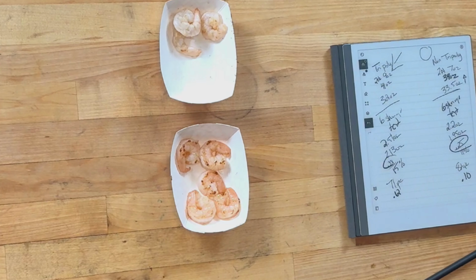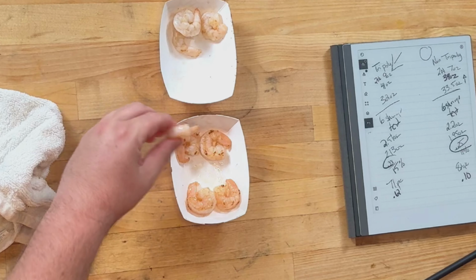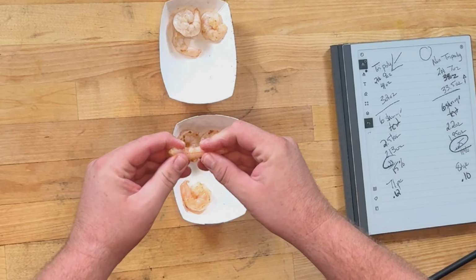So first taste on these, it's a little odd. First thing I taste is a little bit of salt. And then there's this kind of weird back taste. I'm trying to figure out what to compare it to. It's kind of got a little bit, I hate to say the word chemical, but it's not entirely off-putting. But then we talk about snap.